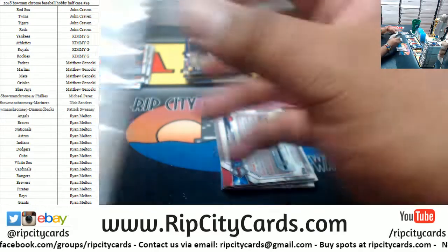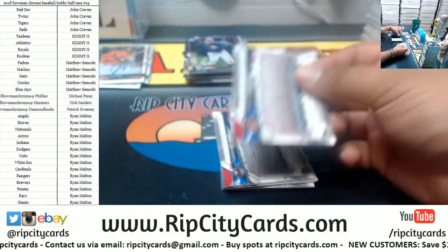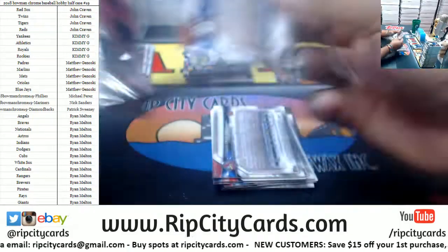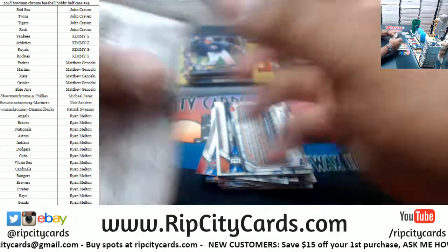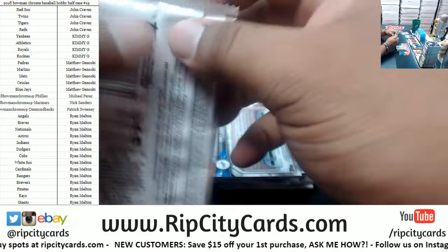Yeah, we got HTA in the store too. The Bowman Chrome HTA. Autos only in that stuff. Like Ryan says.